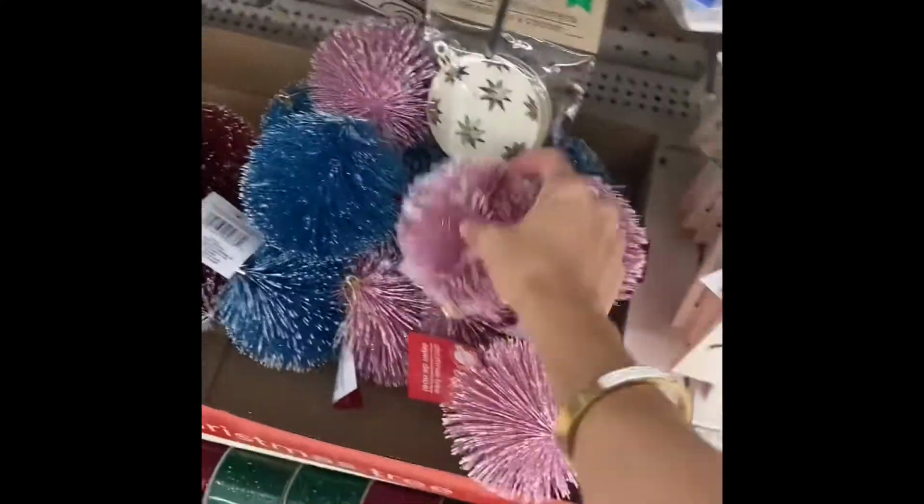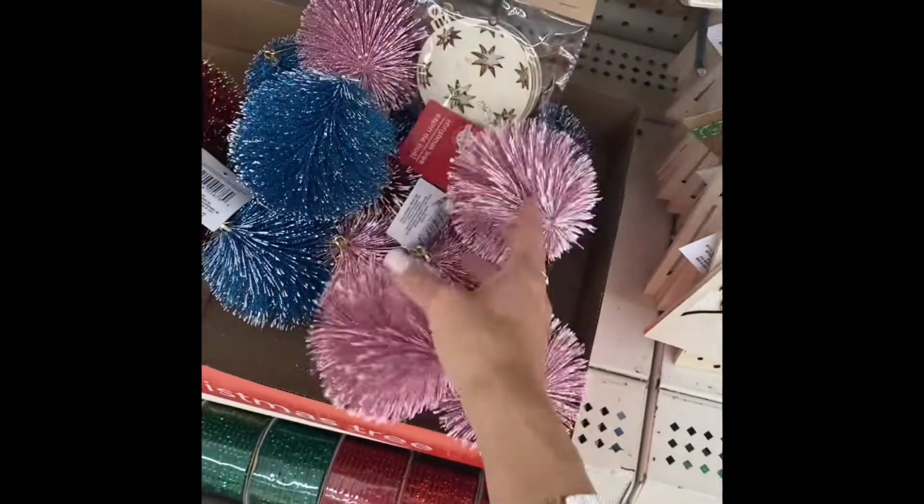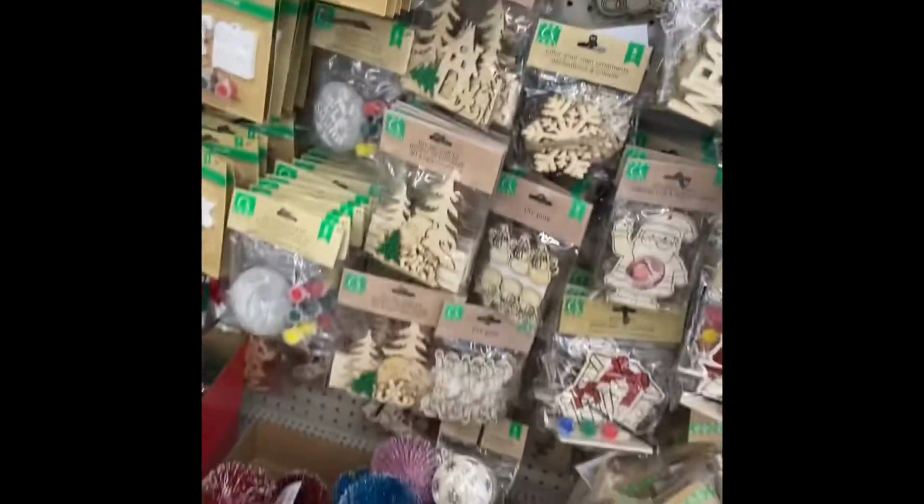A lot of this stuff we've seen. Oh, look at this. This is a Christmas ornament. They're stuck together, but cute. It's a little different.